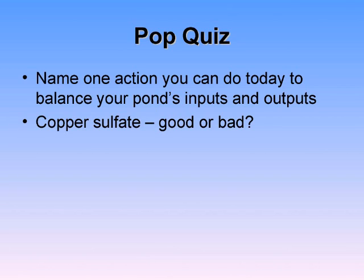All right, so let's go with the questions. Name one action that you can do today to balance your pond inputs and outputs. Yes, sir. Use the proper fertilization. Use the proper fertilization. Yes, absolutely. We have a winner. Yes. Littoral plants. Plant littoral plants? Absolutely. And those are things that you can actually do now.